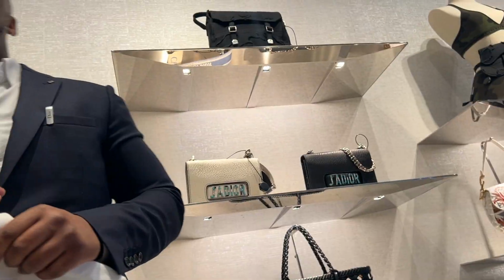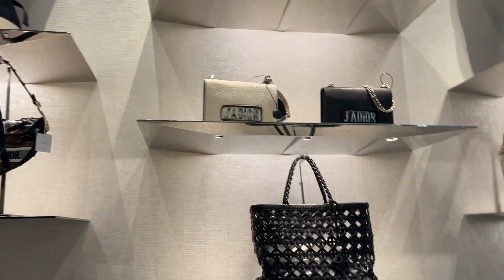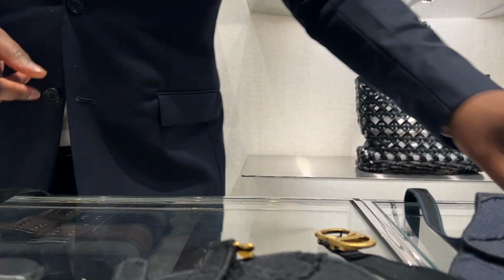Yeah, we have black and blue, yeah? Okay. No, too big a phone. Can you fit just keys and lipstick and that's it? Yeah, I noticed. Yeah, it's 1150. Yeah, 1150. This is more like a belt kit, but you can also put this.